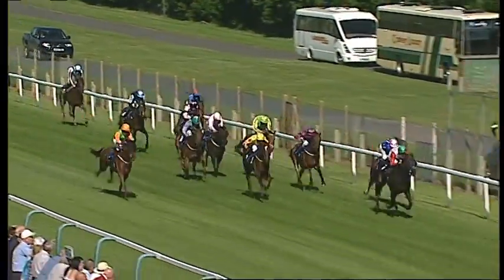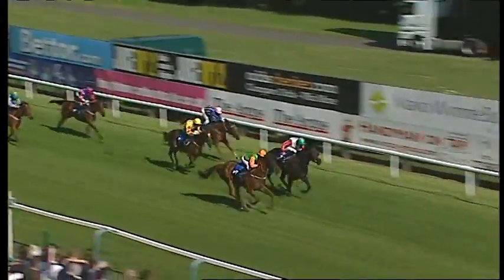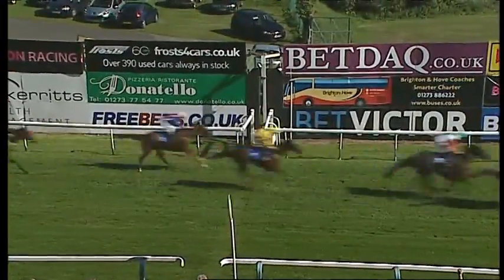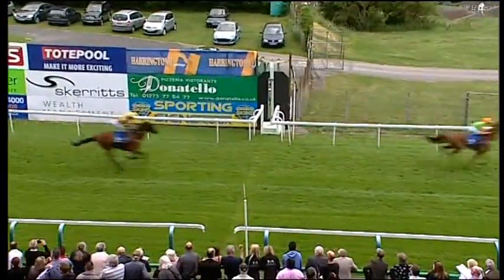Down the very wide outside, Beacon Lady is coming on late. Beacon Lady with a withering run on the very wide outside. Beacon Lady wins for Nicole Norblad. Racing up towards the line, it's Beacon Lady, her second win at the track under Nicole Norblad. It's Beacon Lady who beats Steely.